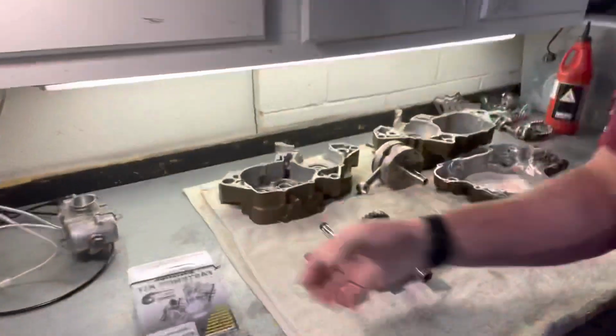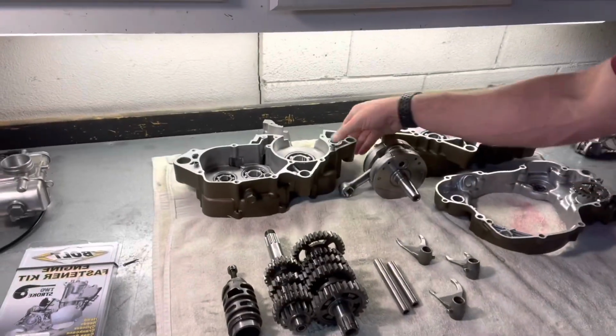Went and got a Bolt Hardware engine fastener kit. These things are tricked out to make sure that you get that new factory look. Let's get this thing back together.